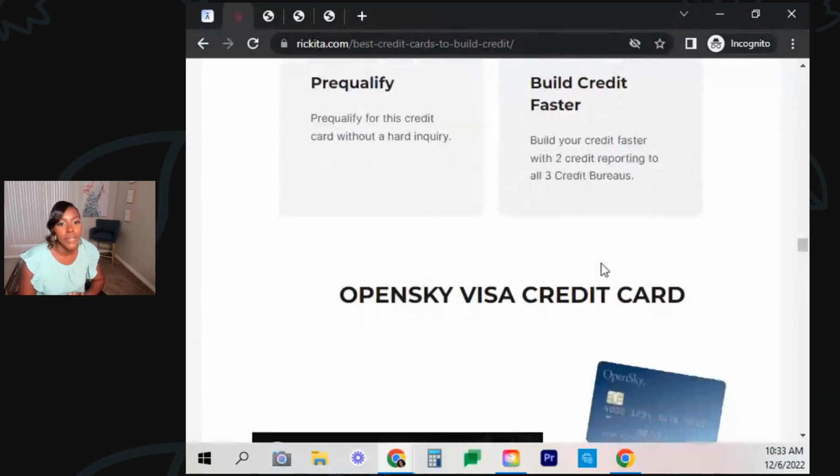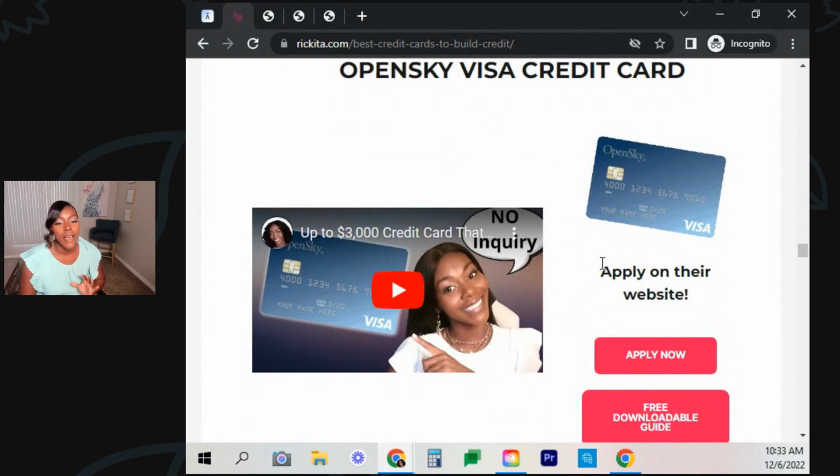These are the best credit cards if you're looking to build your credit. Open Sky is another one that's really good. No credit check at all. You can get all the way up to $3,000 added. They're going to report to all three credit bureaus. They do have a $35 annual fee, but again, it's no credit check at all. And that's something that I really, really like about that card.